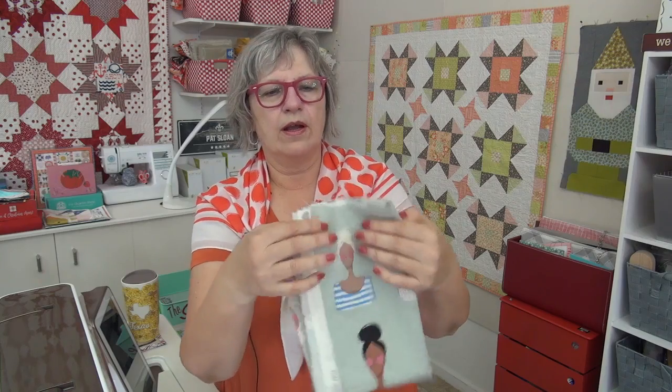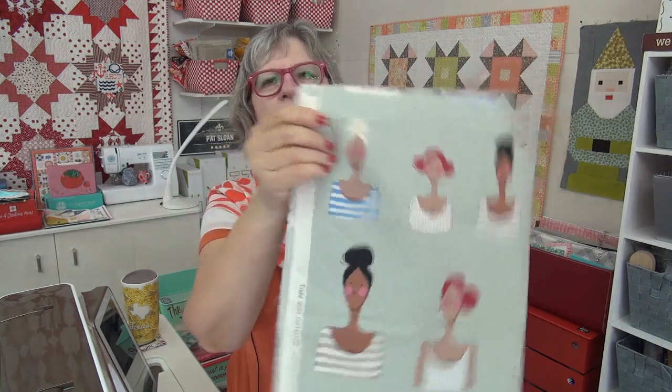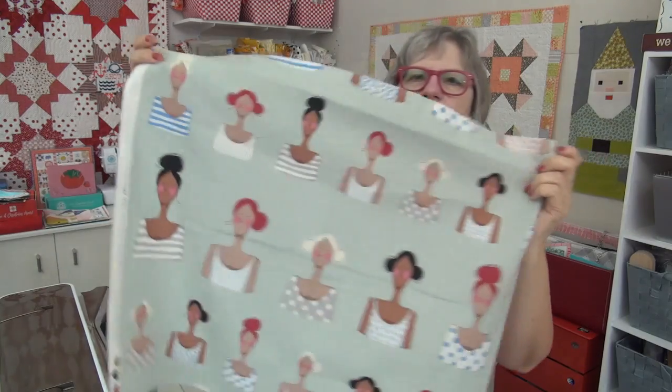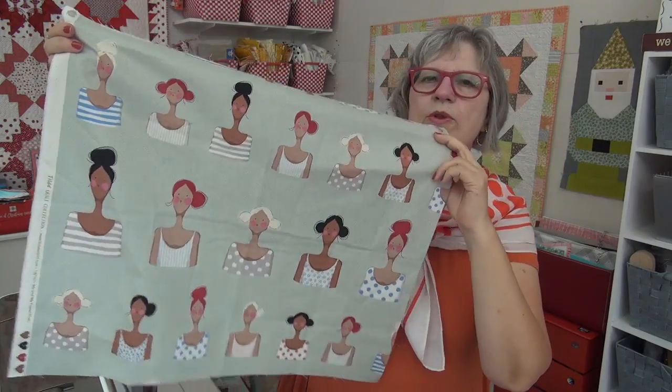She also sent this super cute Tilda fabric of the Quilt Girls, I think it's called, or, no, it's called the Quilt Collection. Look at this. Look at that. They look like they're going to the beach. They're so cute with all the polka dots.